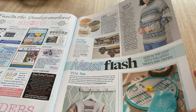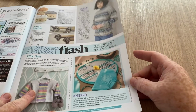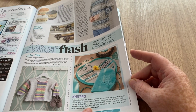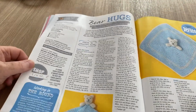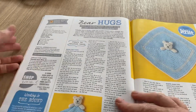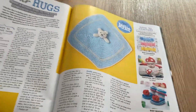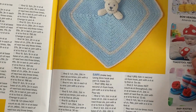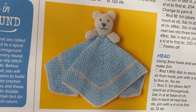So there's a few bits and pieces here. What's it saying about... Knit Pro International has launched its stunning new Mindful collection with a range reinforcing the meditative qualities of knitting and crochet, I have to say. Both very good for stress. Well, I like this. It's like a blanket lovey. Look at that. Isn't that cute? I do like that. And that is crocheted. I think the little bear is knitted, but the blanket is crocheted.